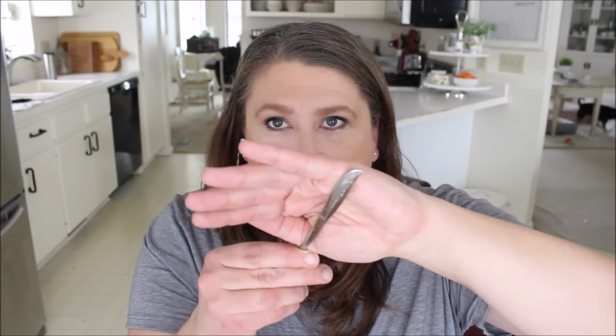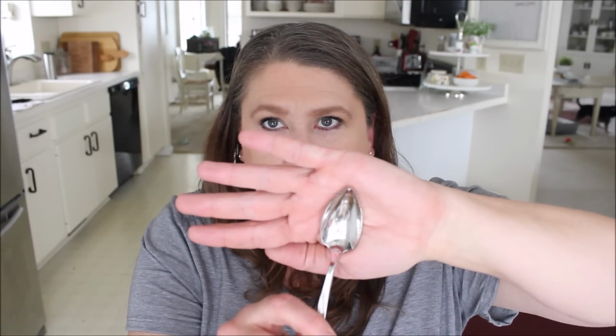2, 4, 6, 8, 10, 12 of them. So you got 12 of these. You're not going to be able to see it, but it does have the gorgeous little starburst on it that I am loving so much. And then look at the top. I don't know if you'll be able to see that very well or not, but it is a grapefruit spoon. It's got the serrated, I guess you would call it, tip on it.